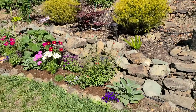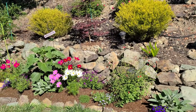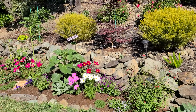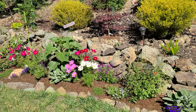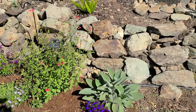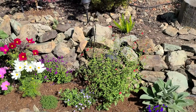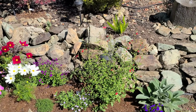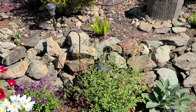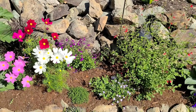Anyway, it's my bad. A lot of my perennial salvias did not come back, just this one. The rest, I had three more and they all died because of too much water, I believe. So this year I have a beautiful border here. I have Helen von Stein lamb's ears. You know, I love my salvias. These are Hot Lips salvia, and it looks beautiful. It's going to get more bushy, so we'll wait for that.